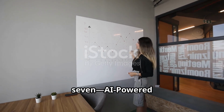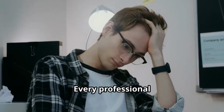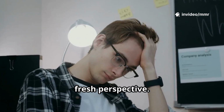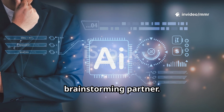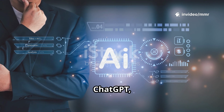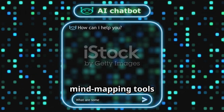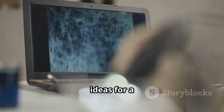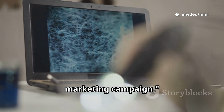Workflow 7. AI-powered brainstorming tools. Every professional occasionally hits a creative block. You just need a fresh perspective. Top performers turn to AI as a brainstorming partner. ChatGPT, Claude, and specialized mind mapping tools act as tireless collaborators. You can prompt, "Give me 10 unique ideas for a sustainable coffee marketing campaign."